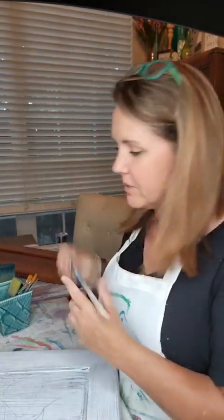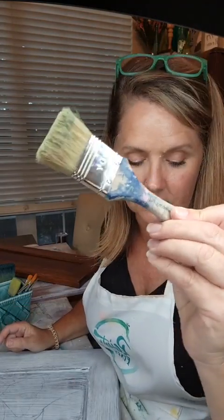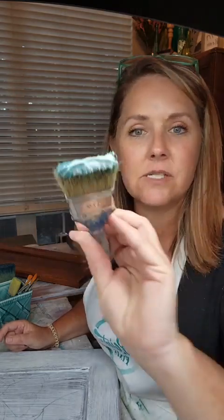So I'm just going to use my shortstop. Okay. And what I like to do is put my colors next to each other and just stick them all together like that. Can you guys see that okay? So it's just all three of them.